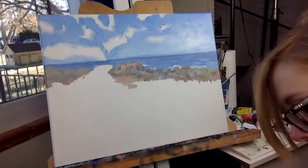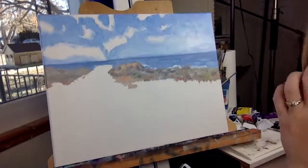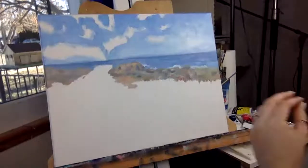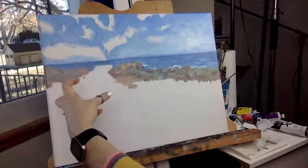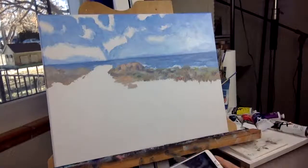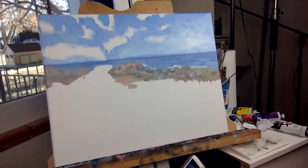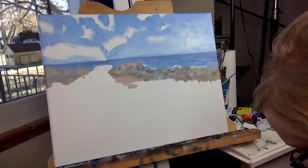But I'm afraid, because it's not going to be just black. It's not just brown. It's not just a dark blue or green. It's going to be a little bit lighter back here than it is up in these spots here. So I don't know. I think I'm liking it though.